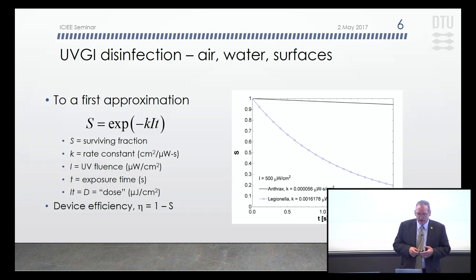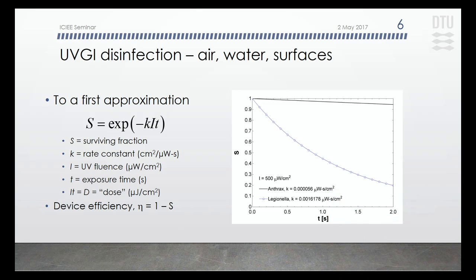So in the figure here, we see an example with 500 microwatt per centimeter squared radiation intensity over time varying from 0 to 2 seconds, and anthrax, which is very resistant, is hardly affected at all in that time period, but Legionella is reduced quite substantially. So one needs to know not only the characteristics of the lamps and the system, you need to know what organism you're trying to control and to what level when applying it.